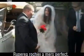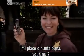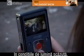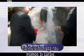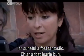The dress rip worked perfectly, although I think the father of the bride probably took his role a little bit too far. I love a good wedding, don't you? The footage looked great, and the camera performed really well in lower light conditions. I was expecting the 2x digital zoom to be a bit rubbish, but it wasn't too bad. Nice and smooth. And the sound was fantastic. Yeah. Sound was really, really good.